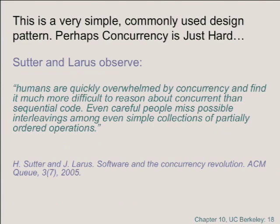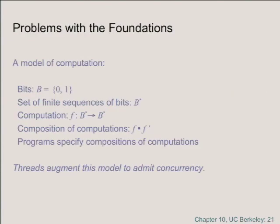The problem here is very fundamental. When we think of the core notion of computation, what computation is, at its very basic roots, is you have a set B of bits, 0, 1, and you have a set of finite sequences of bits, B star. That's the contents of your memory. The contents of your memory will be a member of this set. A computation is a function that takes a sequence of bits and gives you a sequence of bits.